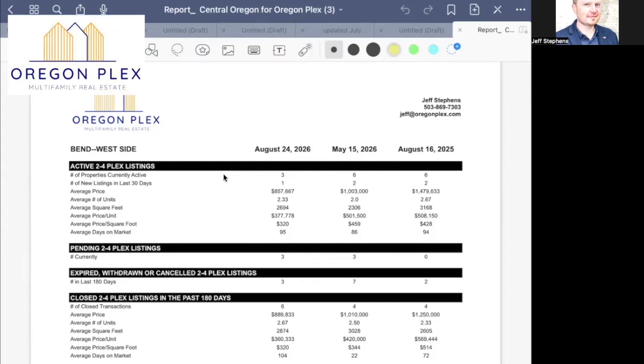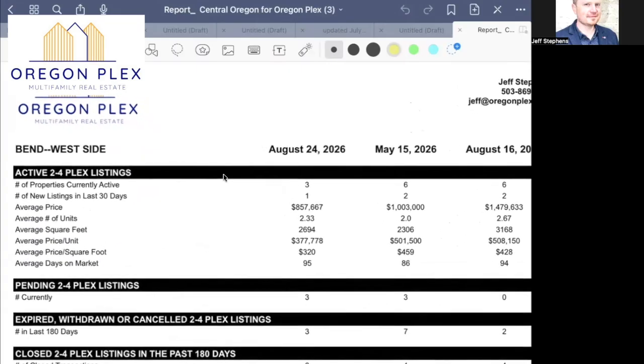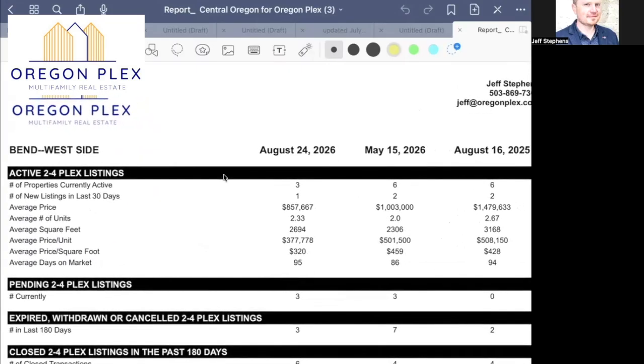Welcome to the August 24th, 2026 Bend West Side Duplex, Triplex, Fourplex market report. Let's see what is happening in the 2 to 4 unit market on the west side of Bend.